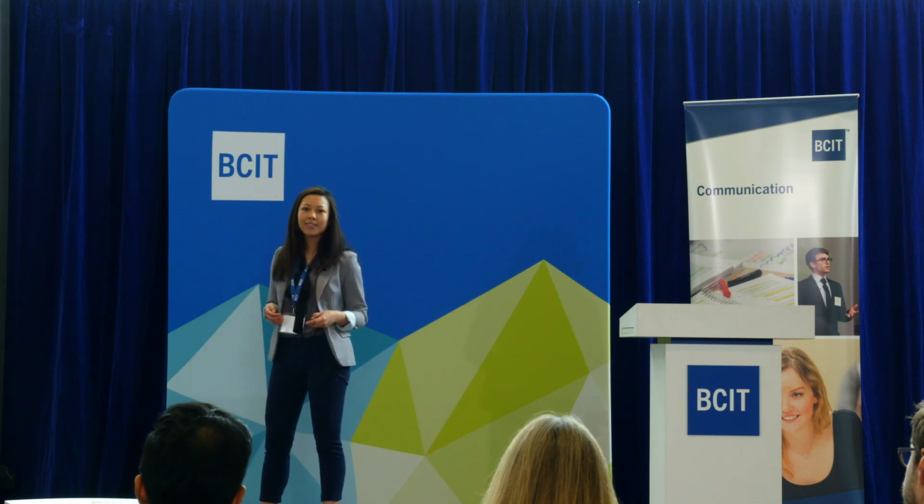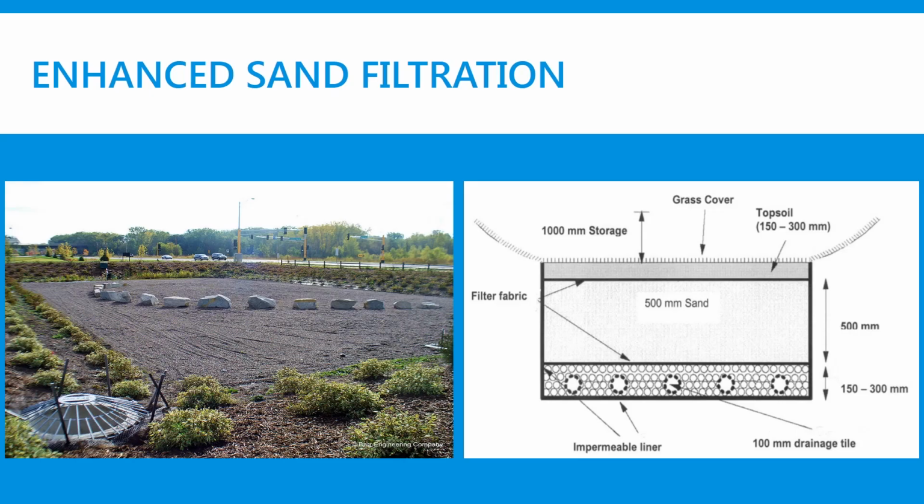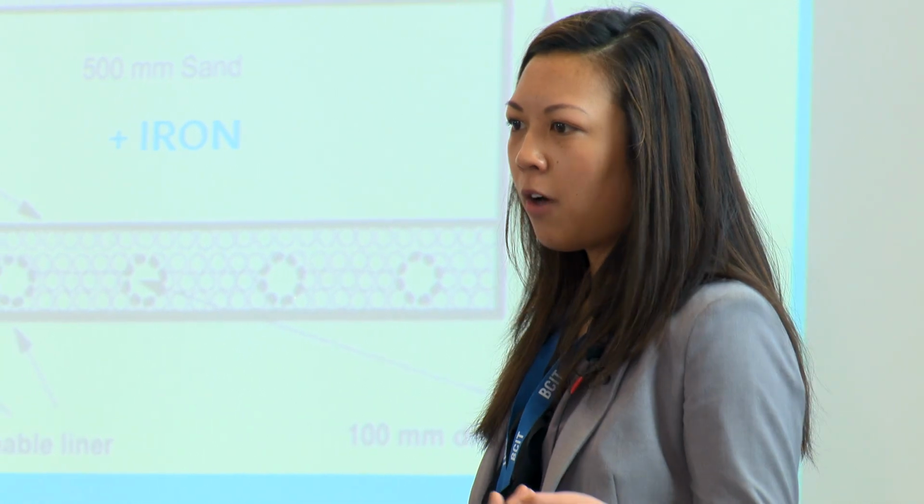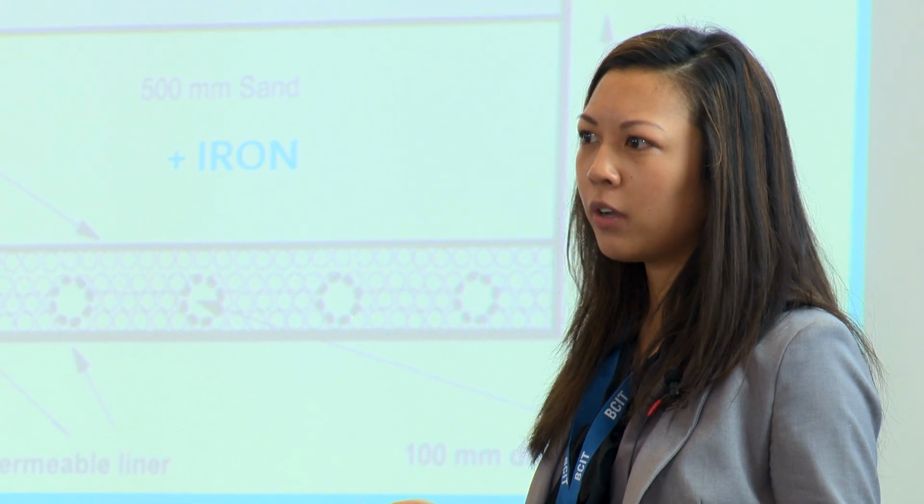We can even enhance these sand systems through the addition of iron. By adding iron, we could also remove dissolved phosphorus. But what is dissolved phosphorus, and why do we care to remove it?